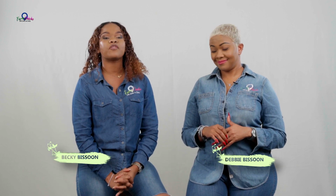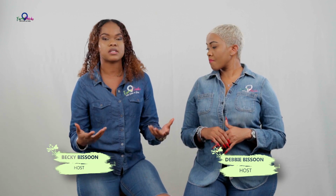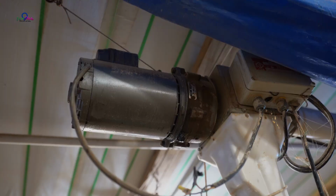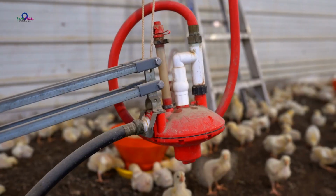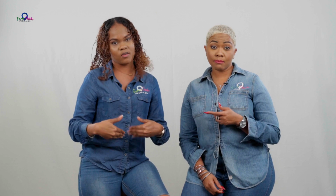What was very interesting was once they are at the mature stage and they start to feed, there's a little pan that when they pick it, it automatically allows the feed to come down. It's almost like an old-time telephone, when you turn it and then it spins and the feed comes.